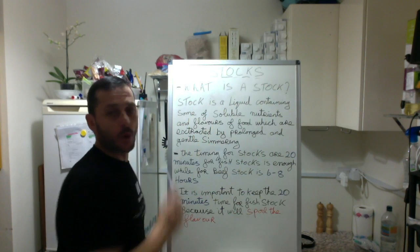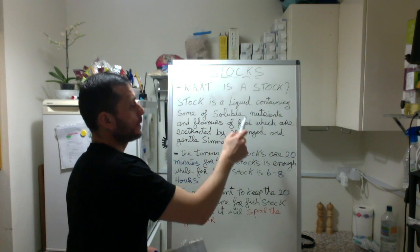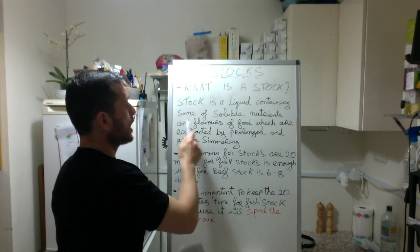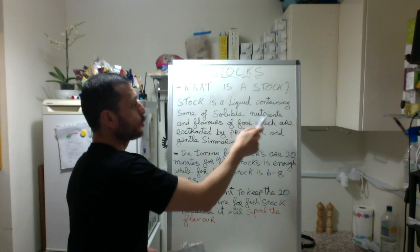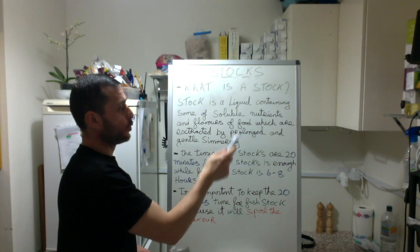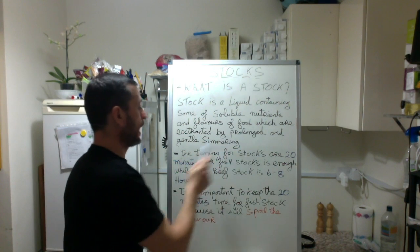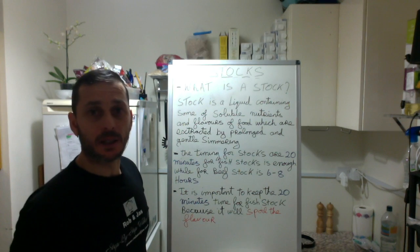What is a stock? A stock is a liquid containing some of the soluble nutrients and flavors of food, which are extracted by prolonged and gentle simmering.